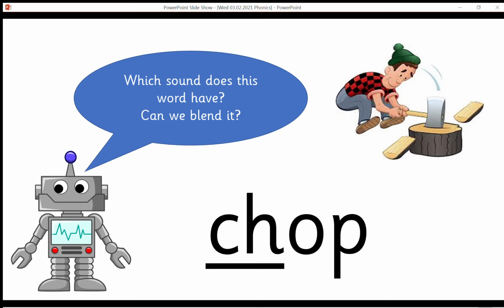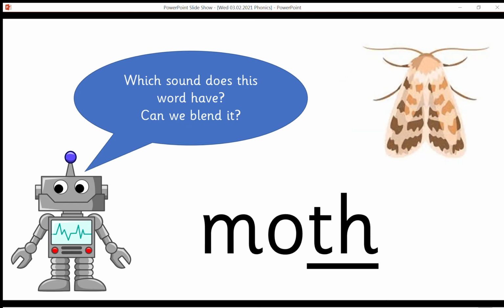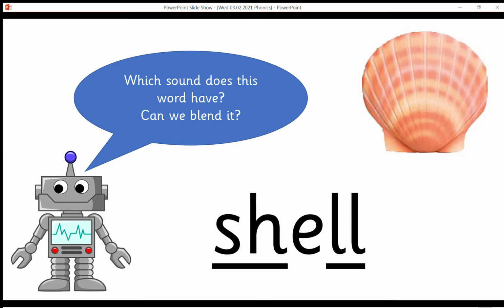And my turn. Chop. What sound do you think this word has? Yeah, great job. It has the ch sound, doesn't it? Good job. Okay, what about this one? Okay, my turn. M-off. Moth. What sound does this word have? Yes, that's right. It has the th sound, doesn't it? Good job. Okay, and this one?